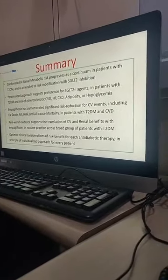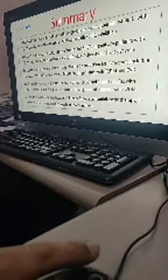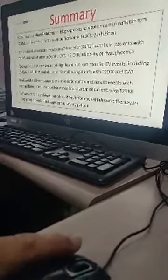To summarize, cardiovascular, renal, metabolic risk progresses as a continuum in patients with diabetes mellitus and is amenable to risk modification with SGLT2 inhibitors. This is a very important point. Although a patient with diabetes can progress to cardiac problems or kidney problems, this is amenable to risk modification with this group of compounds. A personalized approach suggests preference of SGLT2 inhibitors. EMPA has demonstrated significant risk reduction for CV events including CV death, heart failure, MI and all-cause mortality. Real-world evidence supports the translation of CV and renal benefits with EMPA in routine practice across a broad group of patients with diabetes. Trials have also shown benefit for cardiovascular death, MI and heart failure.